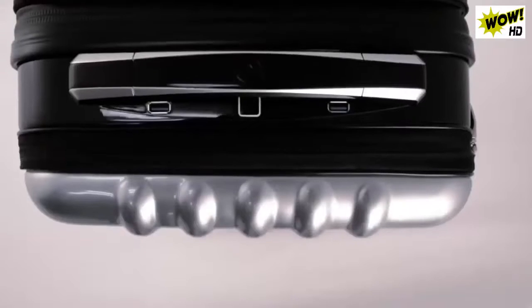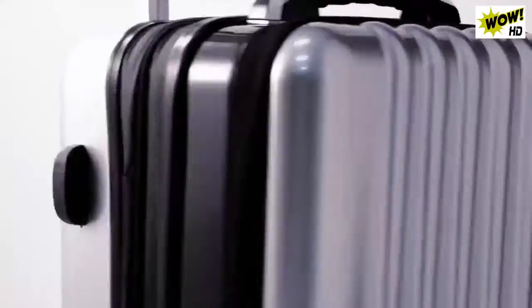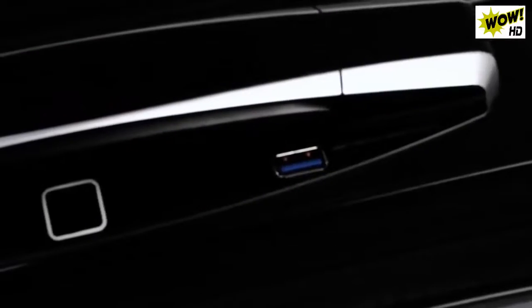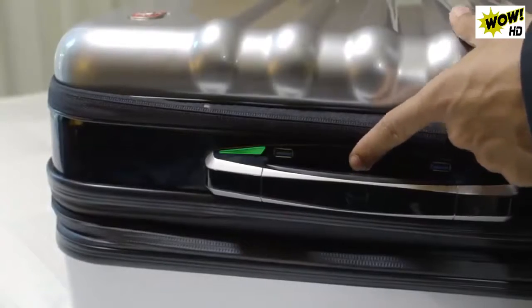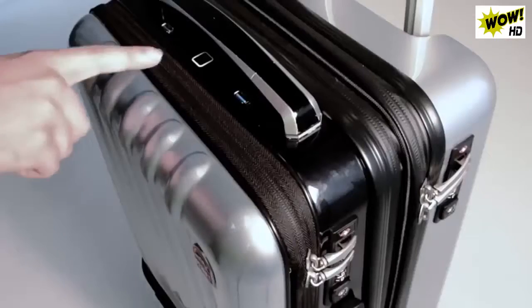Planet Traveller introduces the Space Case 1, the world's most advanced smart suitcase. When we designed the case, we wanted to give you the ultimate security. That's why we've added a biometric lock with fingerprint recognition that grants you access to opening or closing your suitcase simply with the touch of your finger or through the app.